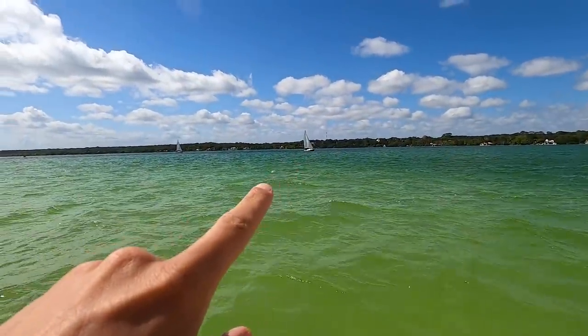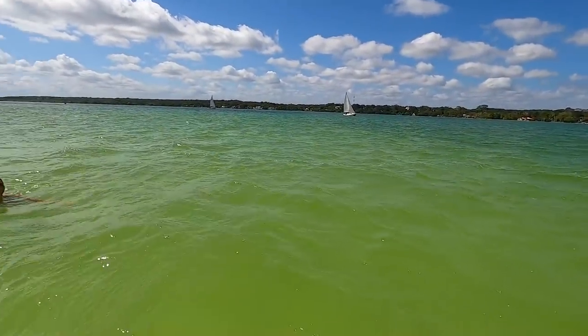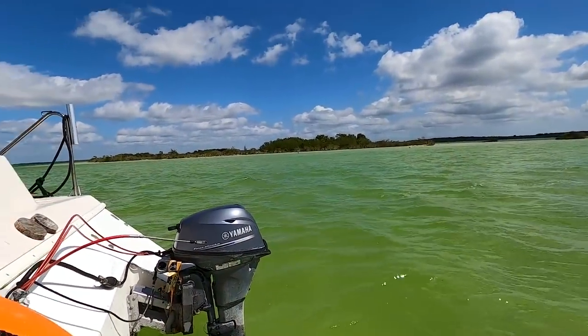See all the other little sailboats. There's loads of little sailboats around here, actually. We're not the only ones. And that was the island I was talking about. Not sure what the name is.